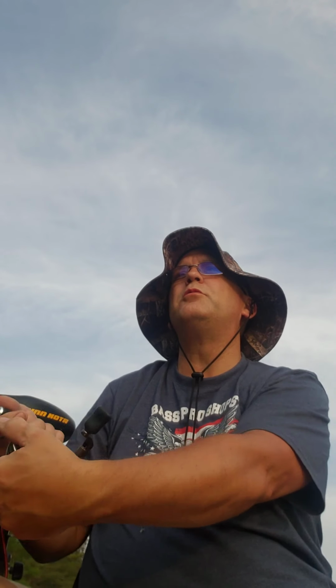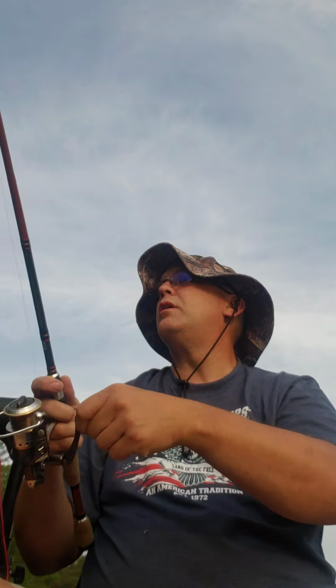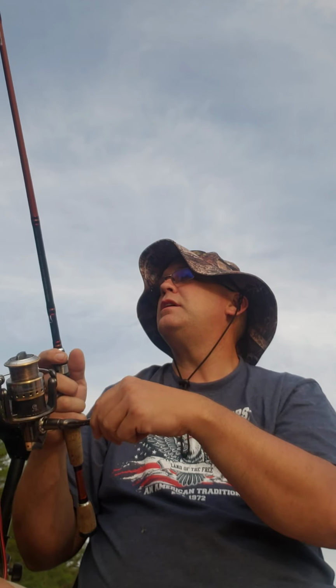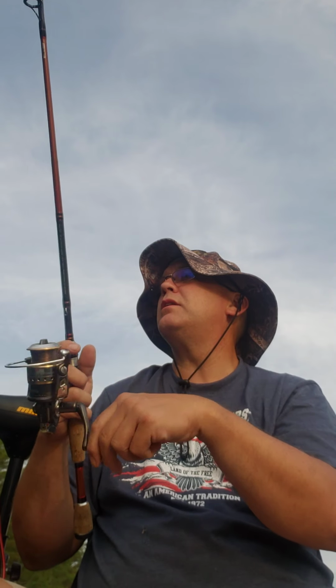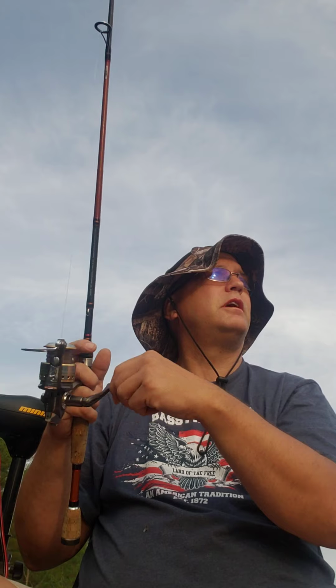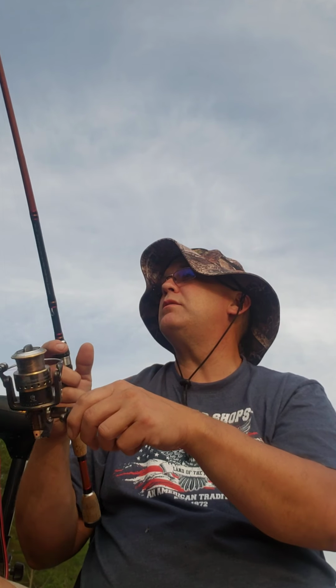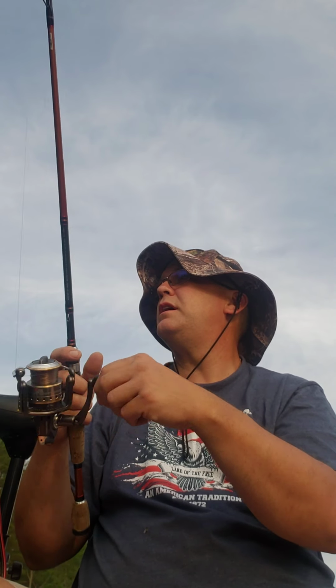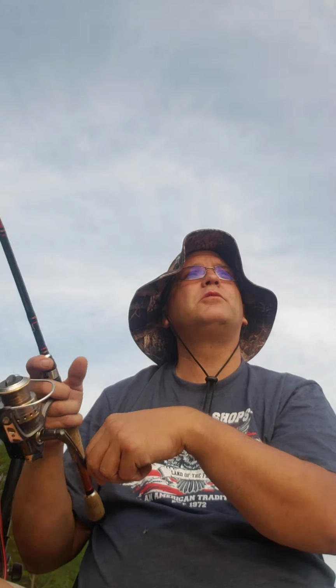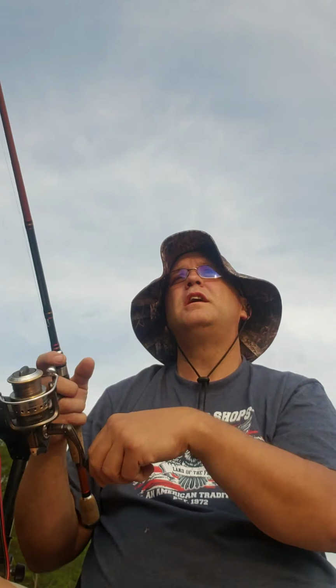So what I'm using this morning is a Texas rigged worm, Power Bait by Berkley, pumpkin in color. It's what I always use when I come down here. I do very well with it. Also going to try some Whopper Ploppers.